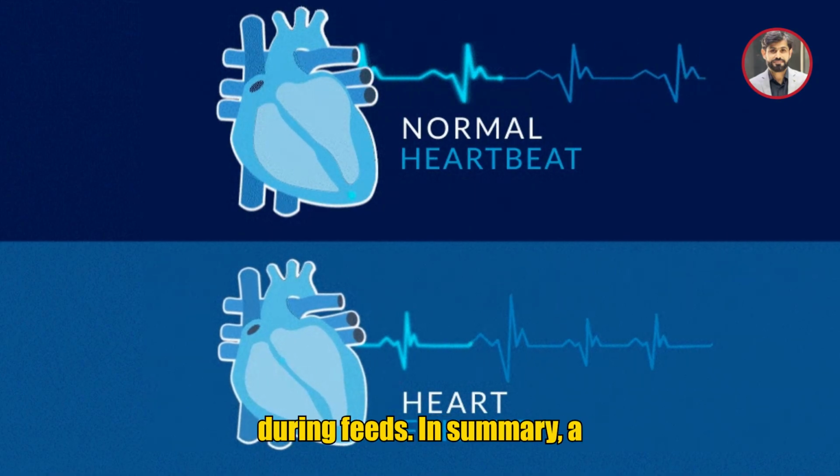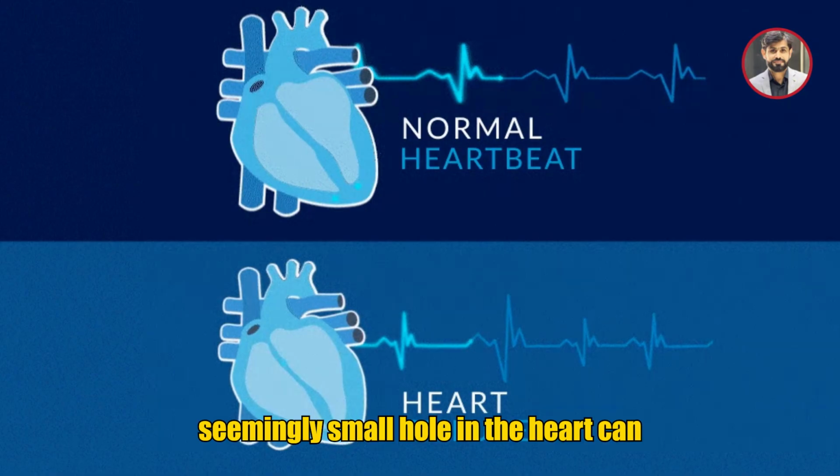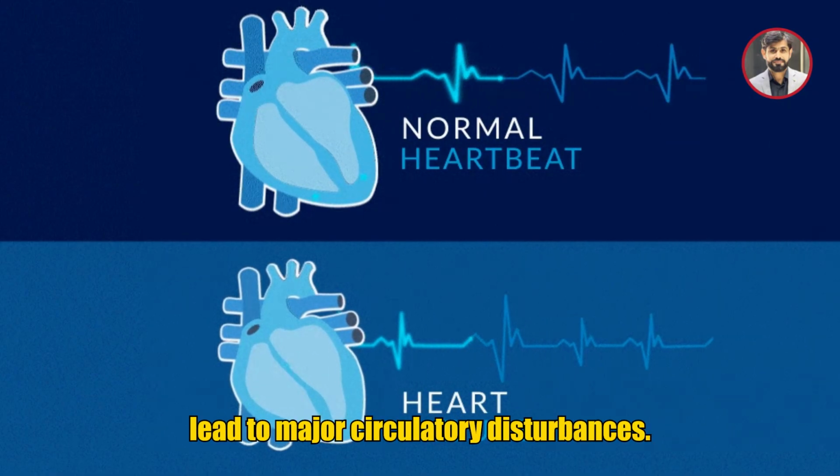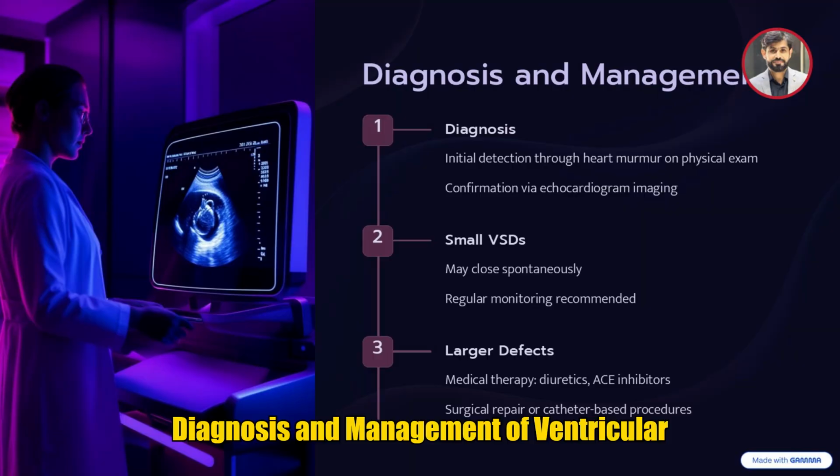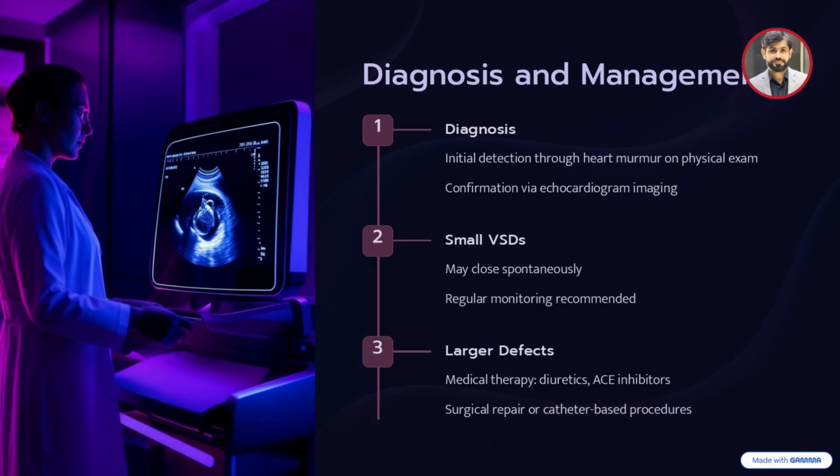In summary, a seemingly small hole in the heart can lead to major circulatory disturbances. That's why early detection and regular follow-up are key. Diagnosis and management of ventricular septal defect, VSD.